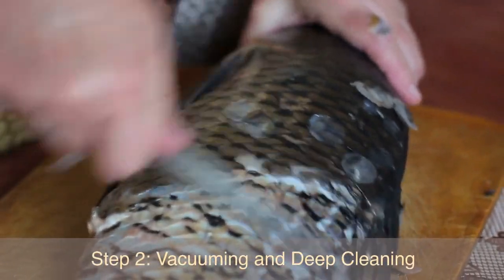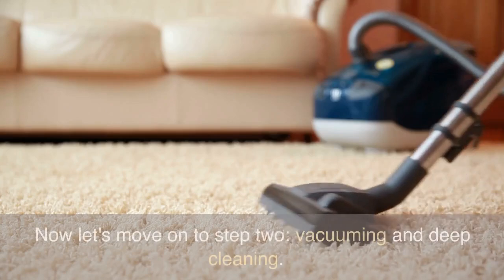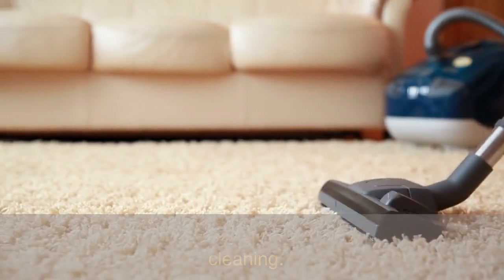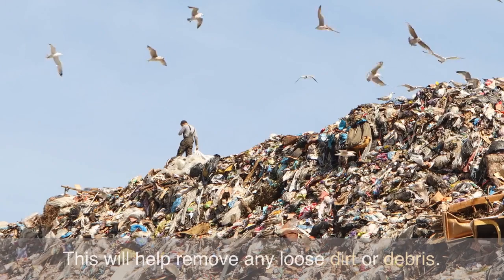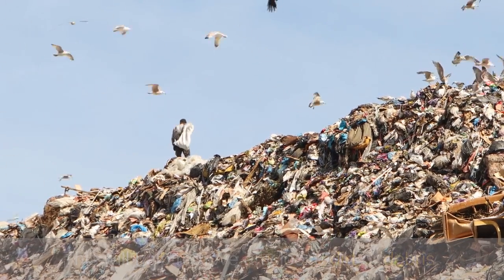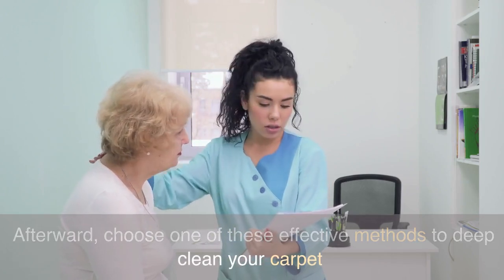Step 2. Vacuuming and deep cleaning. Start by thoroughly vacuuming the affected area. This will help remove any loose dirt or debris. Afterward, choose one of these effective methods to deep clean your carpet.